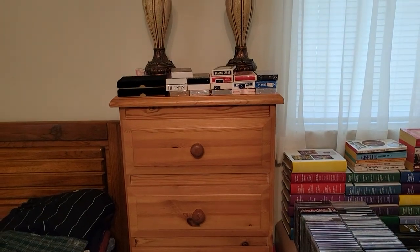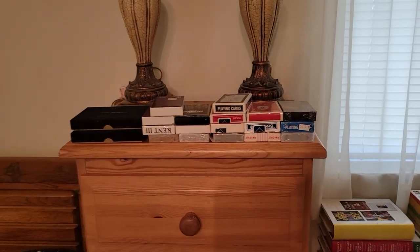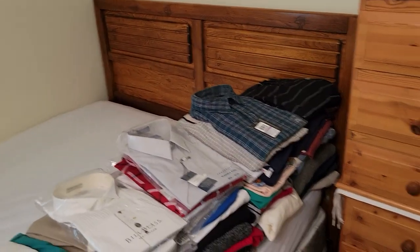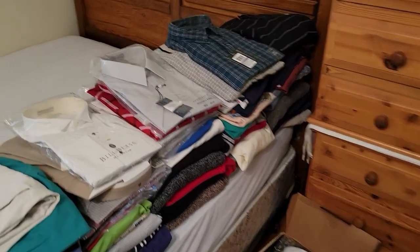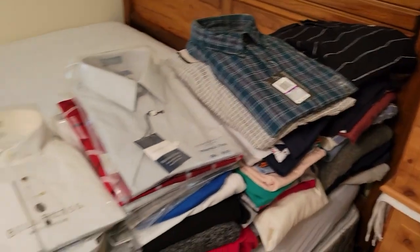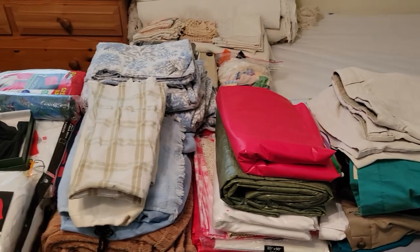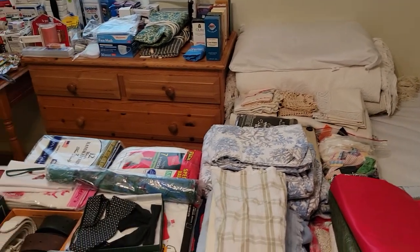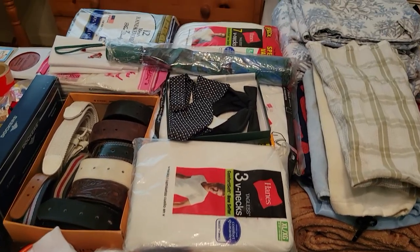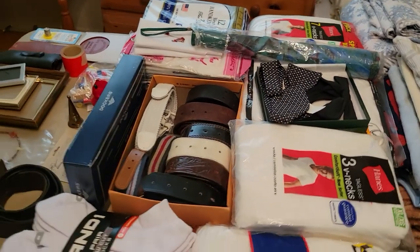Couple little side tables there, beautiful shape. Playing cards. Okay, queen size bed over here. Okay, clothes. Look at this, brand new shirts still in the wrappers. A lot of great items. You guys are going to enjoy coming to this sale. Okay. Here again, brand new shirts, briefs, all still in the packaging, never been opened.